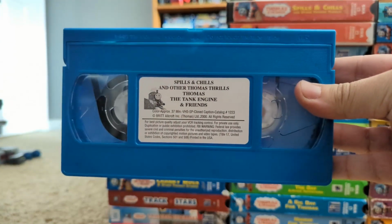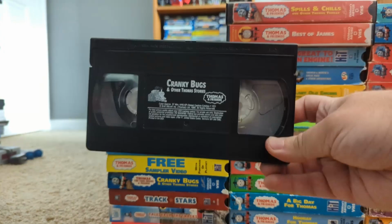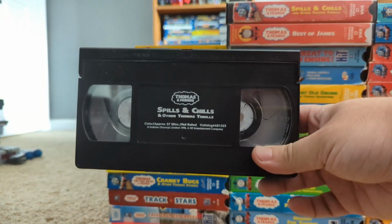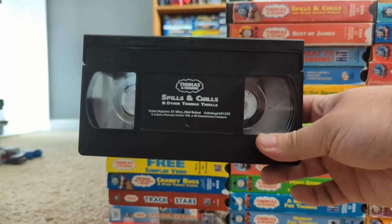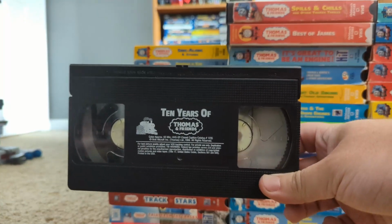Spills and Chills blue copy. That does have the Magic Railroad trailer on it, and it's the Australian Eric Idle sounding guy doing it, not Jim Cummings. Songs from the Station, Cranky Bugs. A different copy of Spills and Chills. This one is my original one from childhood. And rounding out the bare copies, a 10 Years of Thomas.